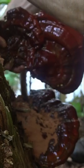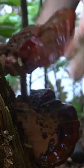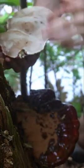At this stage, the spores have already been released, so it's okay to harvest and dry the mushroom at this stage. I've created this reishi tea blend that combines ashwagandha and licorice and helps me relax and soothe my nerves at night.